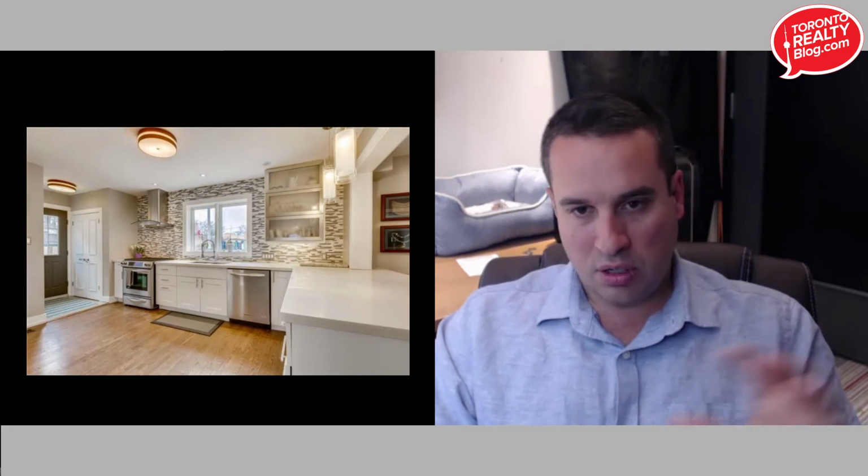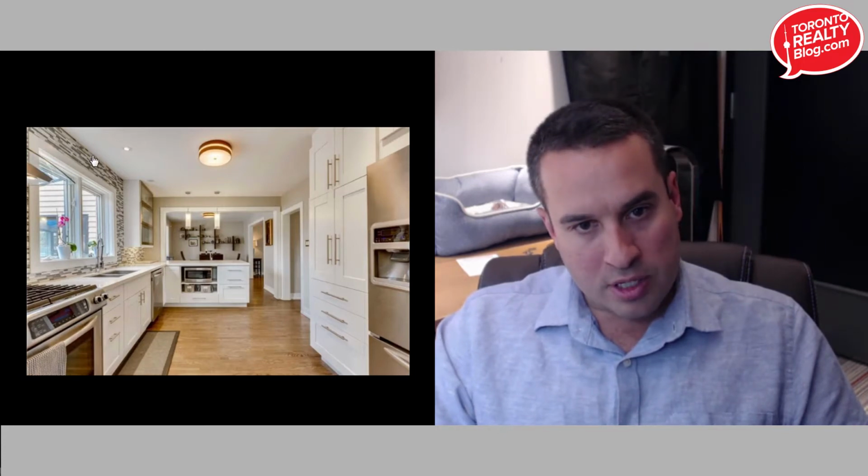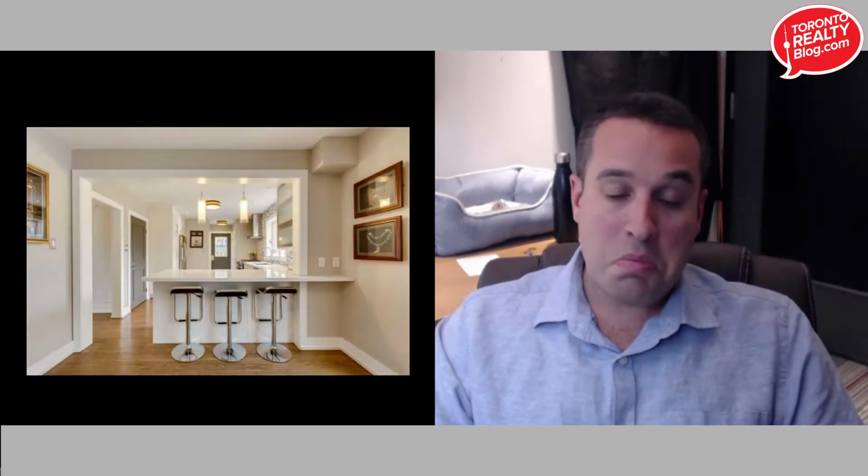So the photography is a little off here. I might have done it in a different order to kind of show it. So the main floor family room is on the other side. Kitchen's nicely upgraded. I don't know about this backsplash all the way up the wall. This is what I have in my kitchen. It's a little higher than you typically need it. So there you go. There's the main floor family room addition.